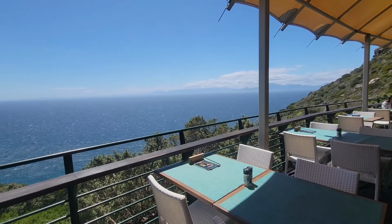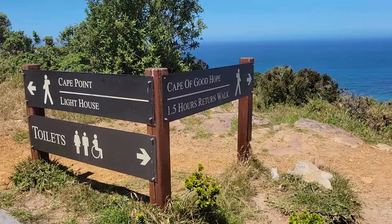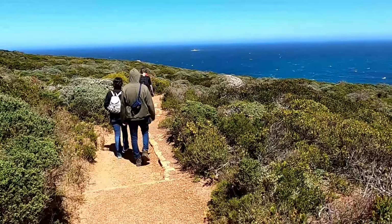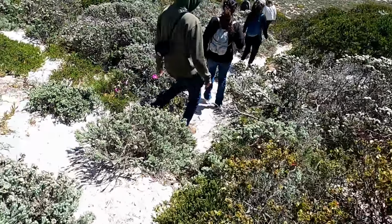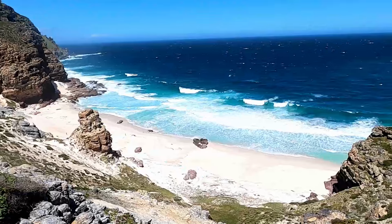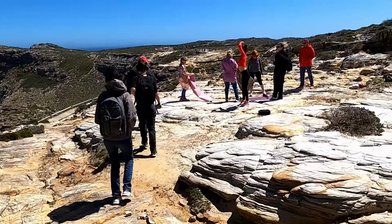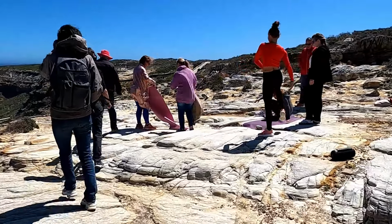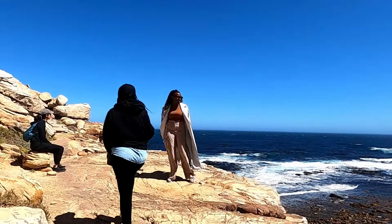Now that I had seen the lighthouse and was refueled, I decided to next walk down to see the actual Cape of Good Hope. The hike from the Cape Point Lighthouse to the Cape of Good Hope is pretty easy. The trail winds through pristine landscapes with all kinds of views of the ocean, cliffs, and beaches. Along the way, you'll encounter other hikers, people praying, people doing yoga, and I met a lot of cool individuals from all around the world.